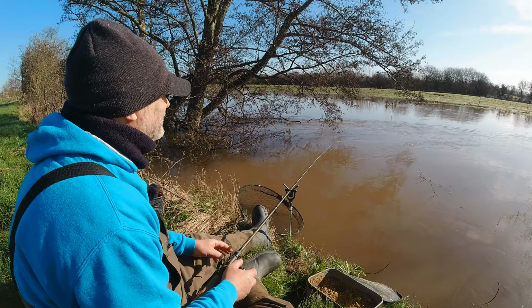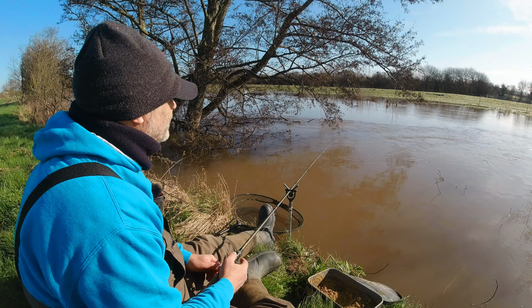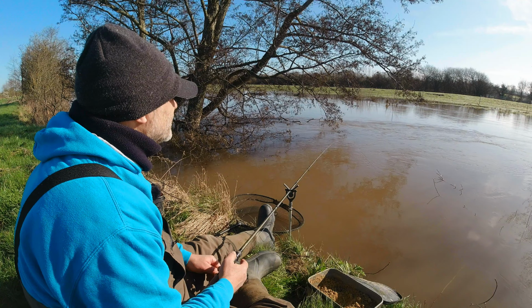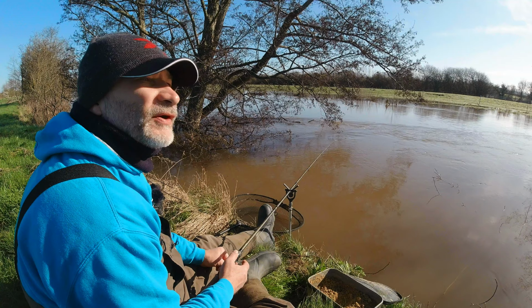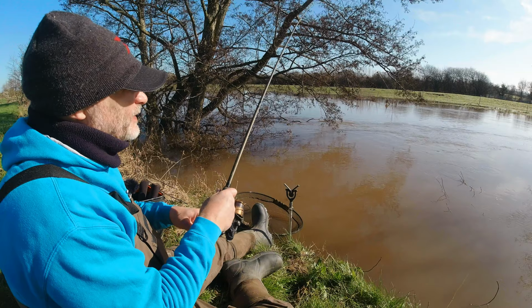It's going to be a case of finding the swims today, I think. Seeking out the likely swims. Although it's not that fast out there, it's pushing through enough to not want to fish in the main flow. Well, I think I'm going to make a move. Plenty of swims to try. There's nothing else going on there.